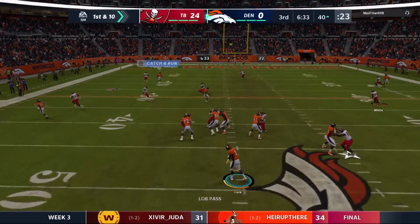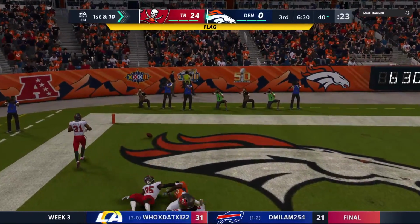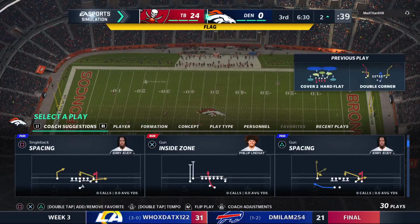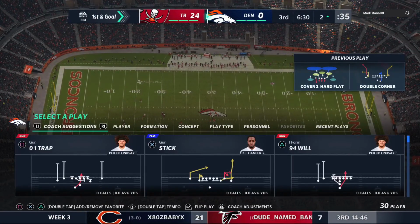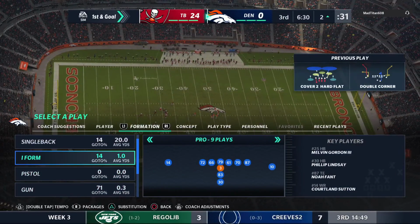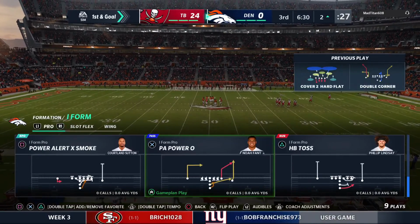Shotgun snap to Locke. Oh, he'll air this one deep for Judy. And that's going to wind up incomplete. However, we do have a flag down. Let's check in with our referee. Playfulness.